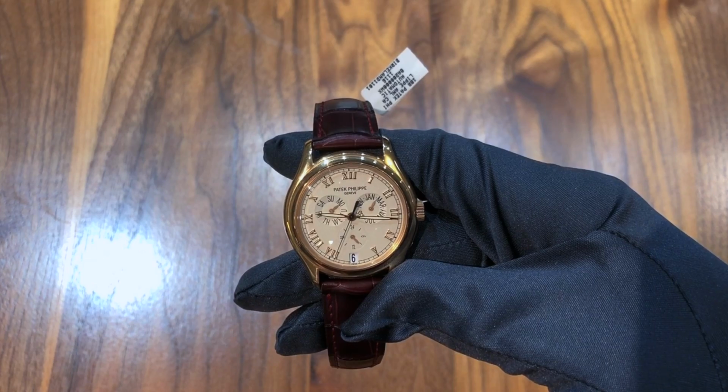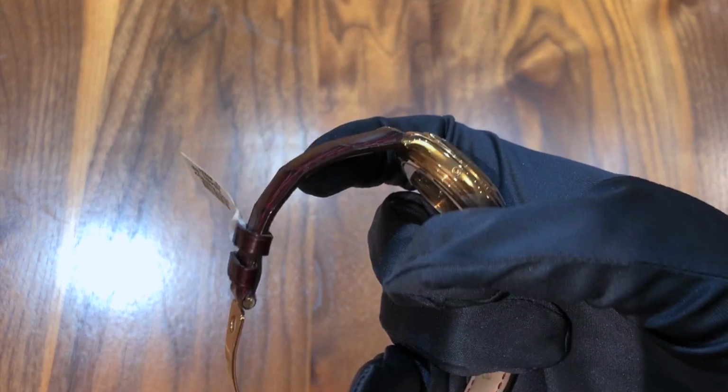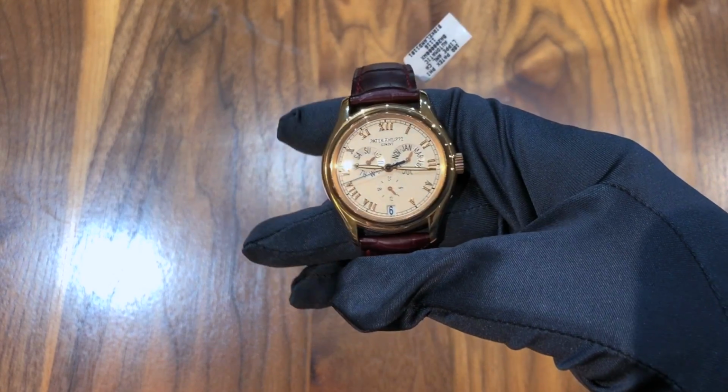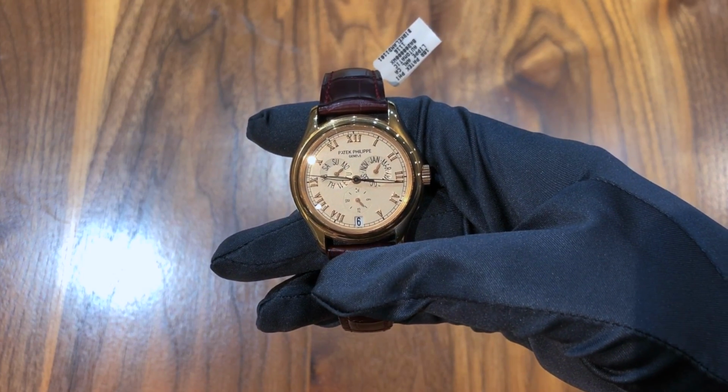So now I'll go over the overall case. This is the 5035R, so it's got a rose gold case. It is 37 millimeters in diameter, which makes it a great dress watch size. It might be a little bit small by modern standards, but I think 37 millimeters is perfect.